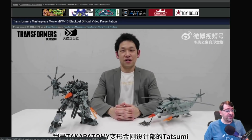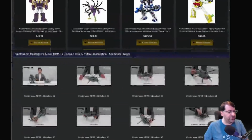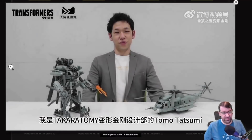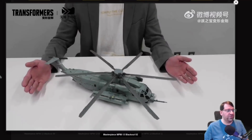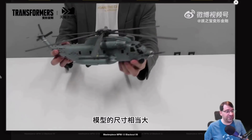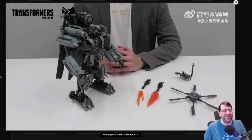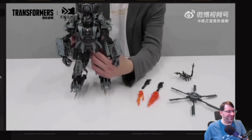So here is the actual video presentation. We're not going to watch the whole presentation, but I wanted to show you the pictures from the presentation, thanks to TFW for screenshots. That thing ain't tiny. That is a big helicopter, and it's got correct landing gears, which is nice. It's very cool. And I love the Scorponok. I just love the little Scorponok in the back.